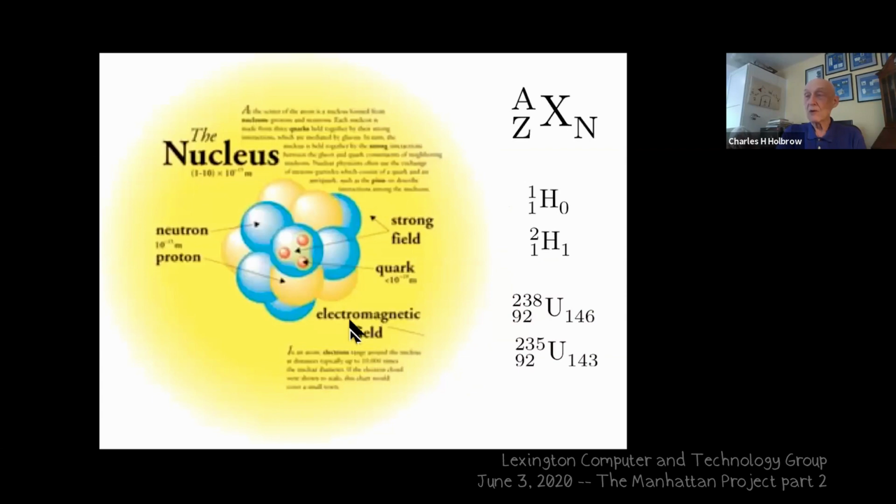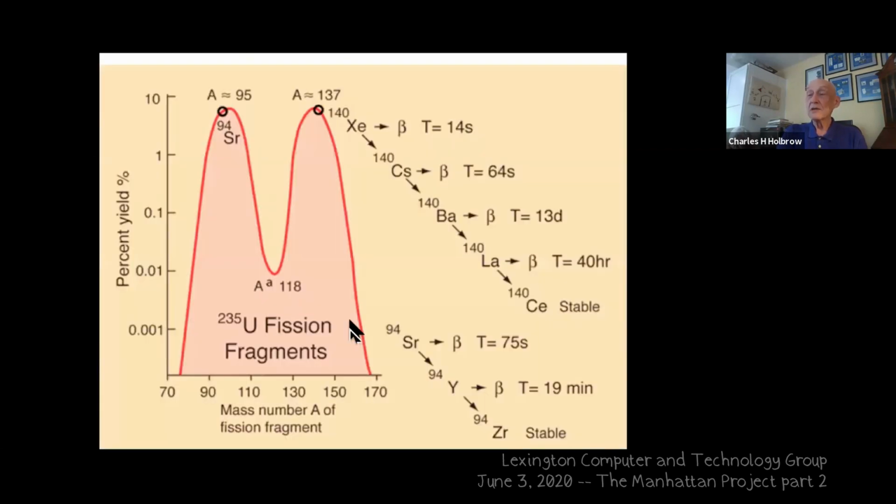Let's see, now, can I make this advance? Yeah, oh, wrong way, sorry. So this is just, I'll skip this one. This is about fission and the things that come out of it. We'll maybe talk about it a little bit more later.